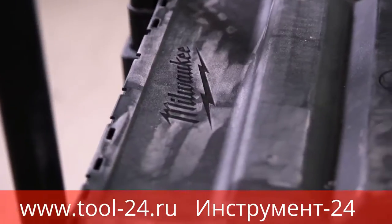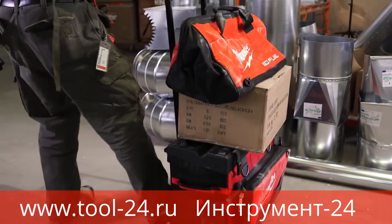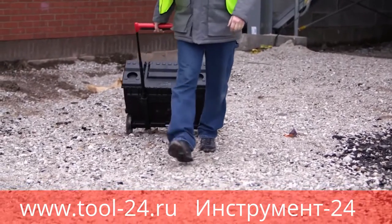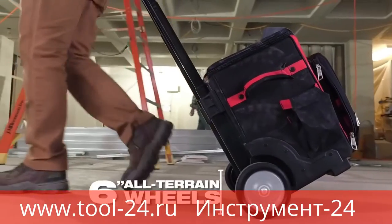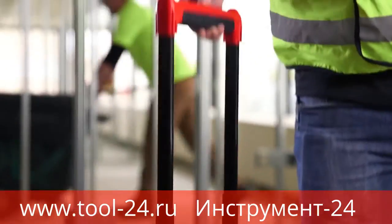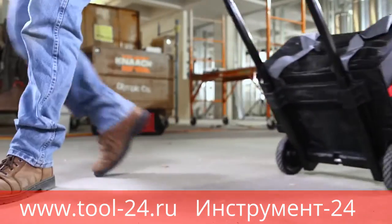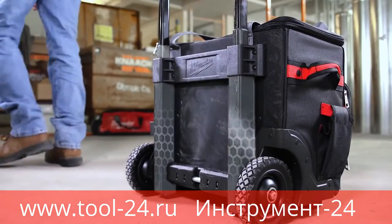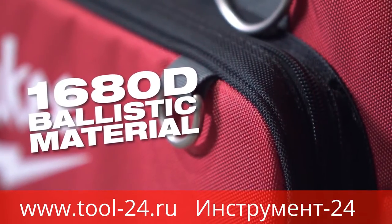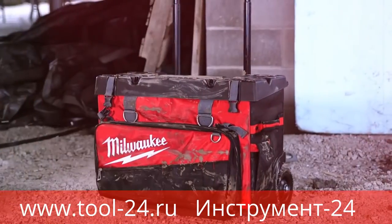We've designed the 24-inch rolling bag with a hardtop construction, making it easy to stack extra items on top. Wheels and axles are usually the first to go on competitive rolling storage solutions. Our all-metal rims and through axle, paired with an industrial-grade extension handle, make these the most durable rolling bags on the market. To take it even further, we've designed metal reinforced skid plates, and we utilize 1680D ballistic material to ensure that these bags will survive the most brutal job sites out there.